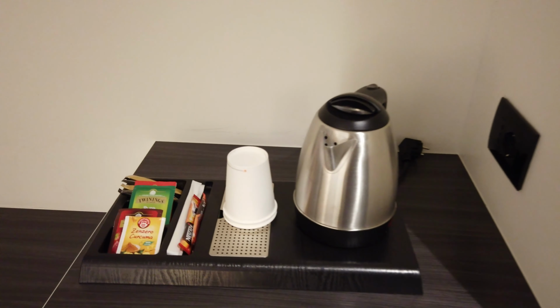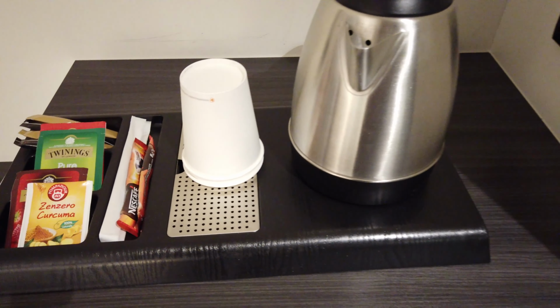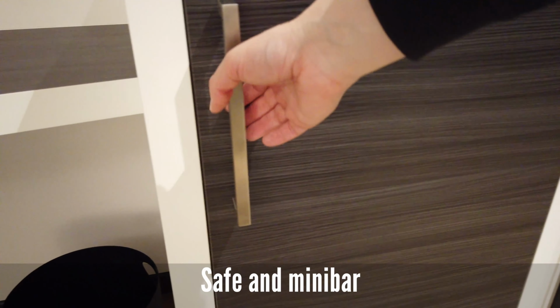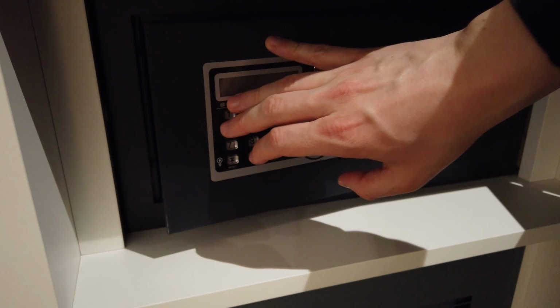I paid a room rate of €172.90 without breakfast. Considering that this place is rated as a 4-star superior hotel, I don't think that it was overly expensive though. Alright, let's go through the amenities of that room, and I'll give a little conclusion at the end of the video.